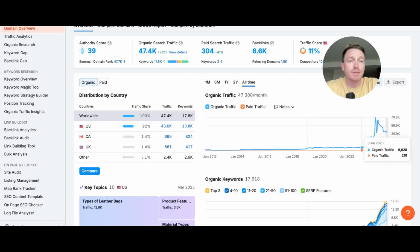June 2023, it's 6,800. July, they finally break 7,000 for the first time. Not a huge amount of growth in month one, but good. August, they're at 8,000. September, still at 8,000. And then things start to turn up a lot. October, 10,000. November, 17,000. 19,000 in December. 25.5 in January. 33 in February.